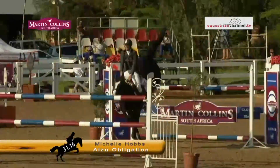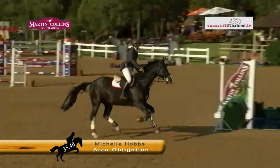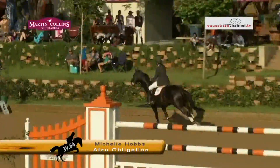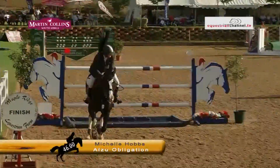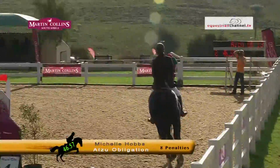So the riders know exactly what they've got to do. They've got to be quicker than Jonathan Clark and Rena. And you see she's taken the pressure off. She's cantering around. But Obligation not looking himself. She finishes on 8, the time, 46.57.